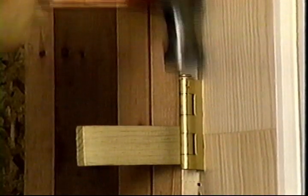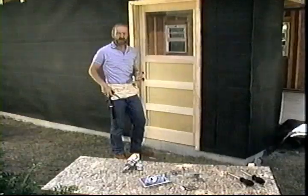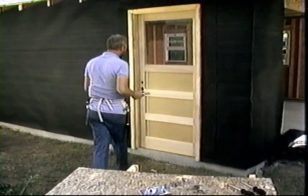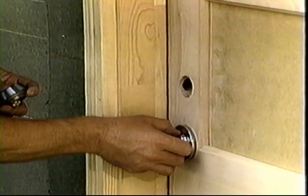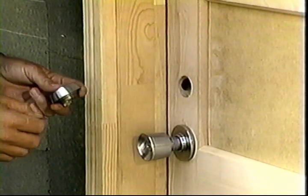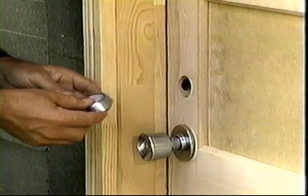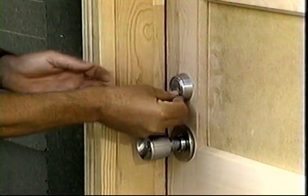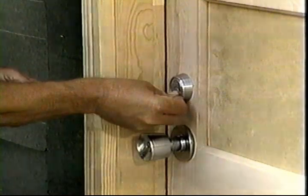Now that this door has been plumbed and securely fastened into place, we're ready to begin installing our door hardware. I'll put this doorknob in the pre-drilled hole and screw it together with the parts from the other side. For extra security, we want to install a deadbolt. Now we ordered the door with these holes pre-drilled, which makes this part of the job quite easy.